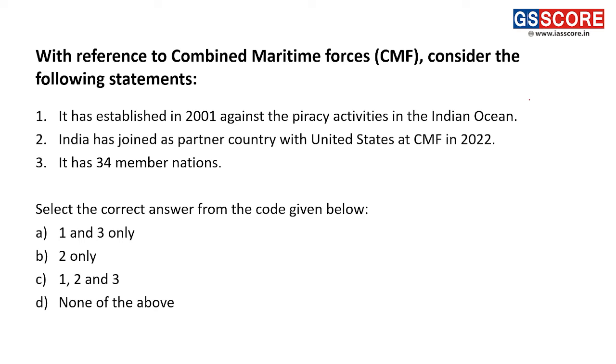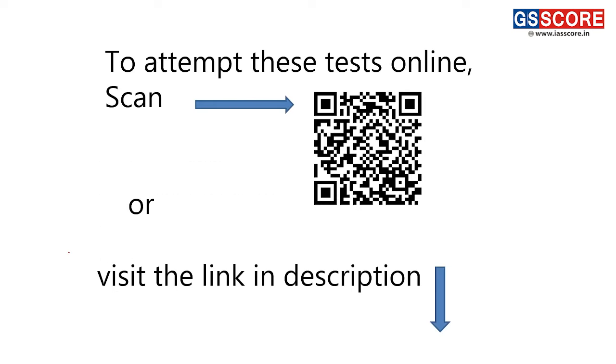Next question is a repeated question. So we have already discussed the answer of this question. The Combined Maritime Forces were established in 2001. They work against piracy. India joined as a partner country with the USA in 2022, and right now there are 34 members of CMF. So all these three statements are correct. Fine. So that is about this test.